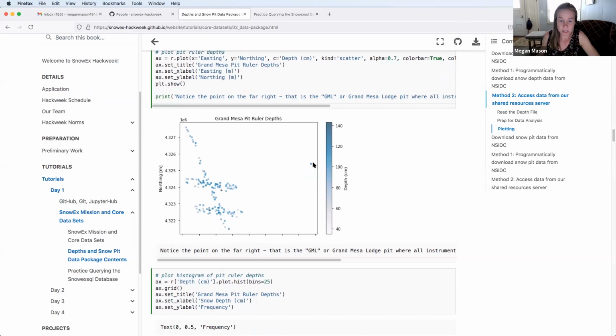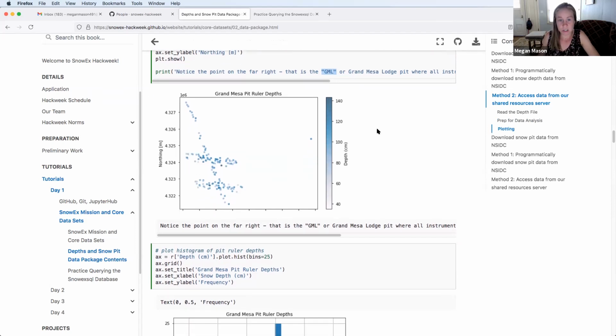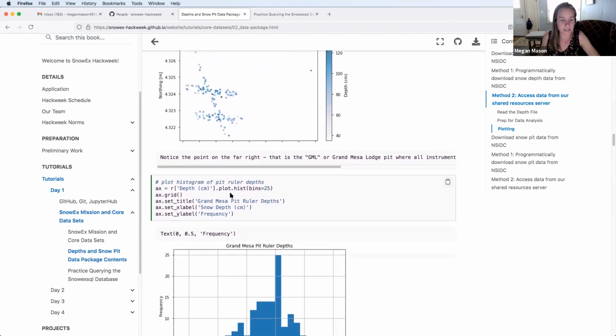So if you are interested in that pit, you are going to want to search for the pit ID called GLM, Grand Mesa Lodge. You also might want to remove that if you just want to do the ones that were further out on the mesa. So just know that that's in there.